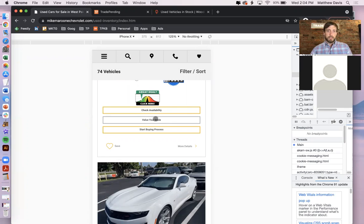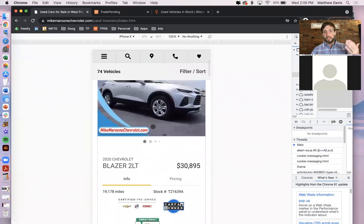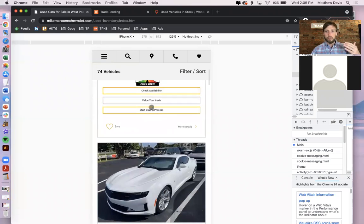The reason this is important and the reason why we have implemented this to make it the default installation now is because we're seeing really, really positive results when you include this value your trade button in the call to action stack, anywhere from 10 to 20% more leads every single month by having that in there. It can be very, very significant because there it is, the call to action, and you scroll past it, it's gone. And if you don't have it appearing here, then you're going to lose out on that opportunity.